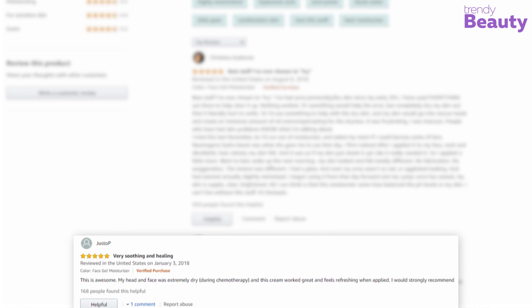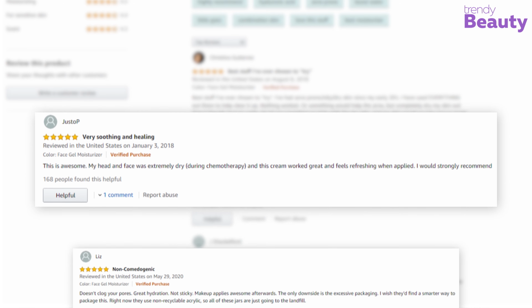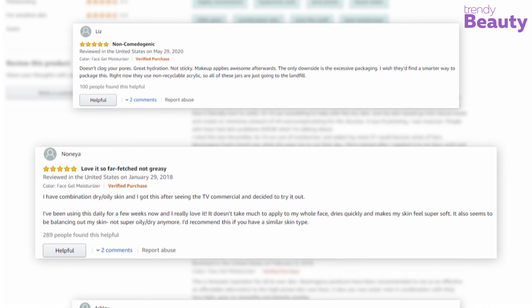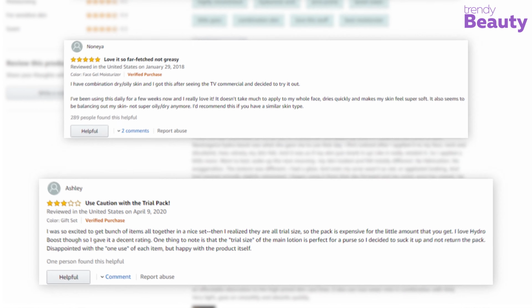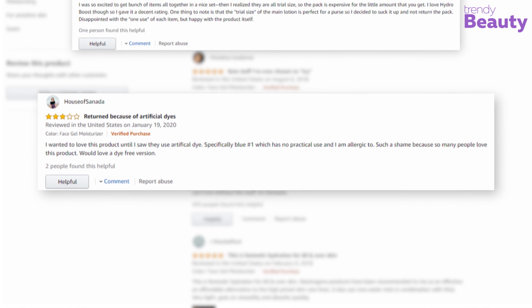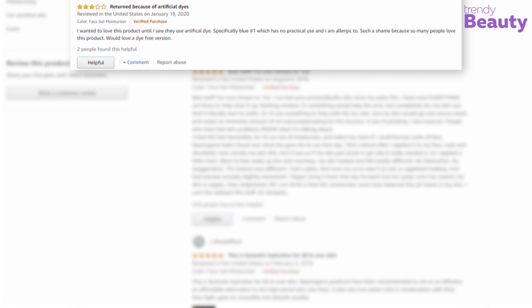According to the reviews, this hydrating cream works great on every type of skin, especially for sensitive skin. It keeps your skin hydrated all night long, but some users faced burning on their skin.